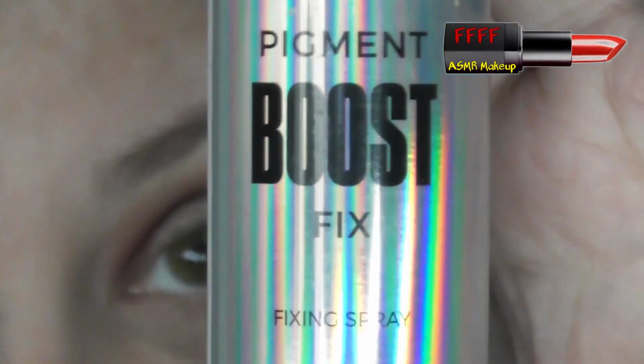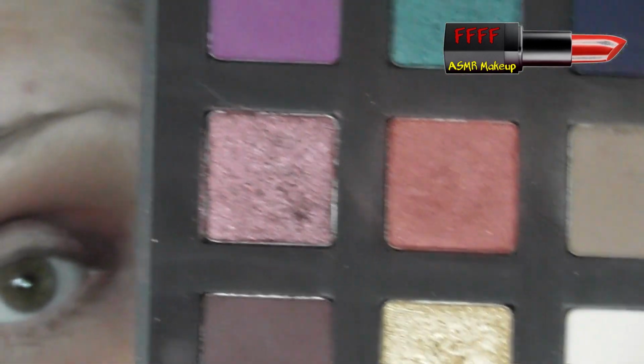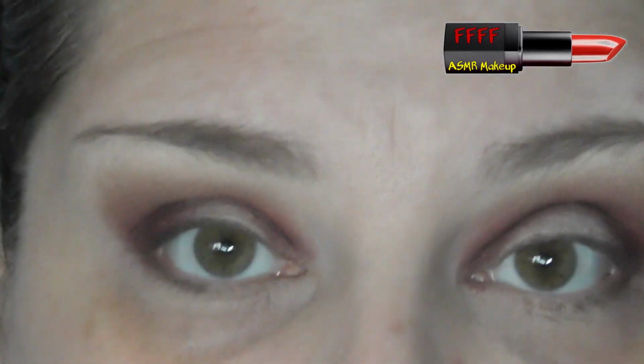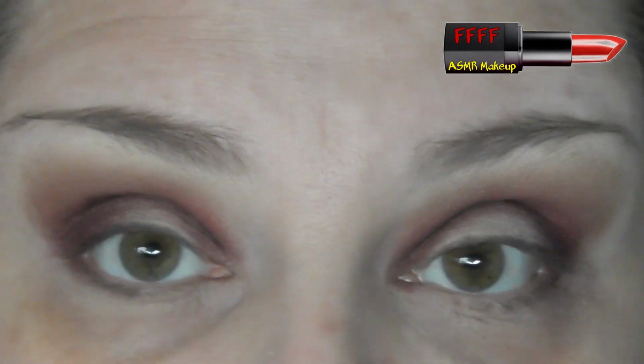And I use this pigment boost from Obsession to wet the pigment, not wet the brush. Brush goes into the pigment dry. Because if you're using a pressed pigment, the last thing you want to do is go in with a wet brush, because then you're going to get hard pan, you're going to seal the colour over, and you're not going to be able to pick up any colour next time you go in.